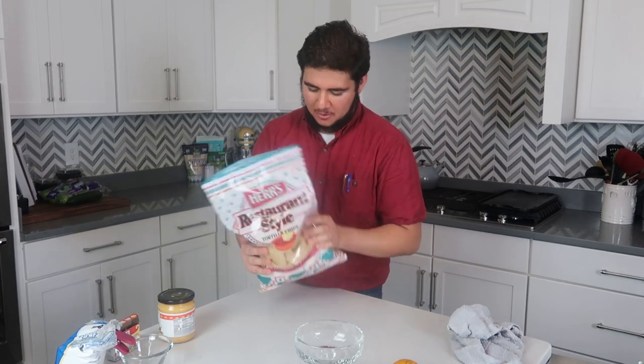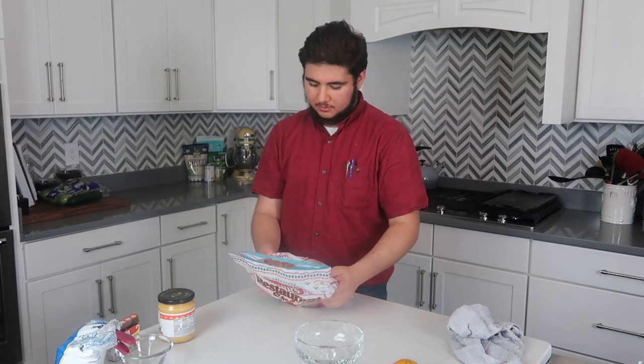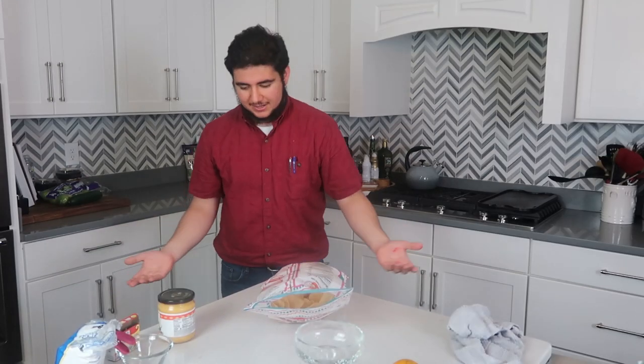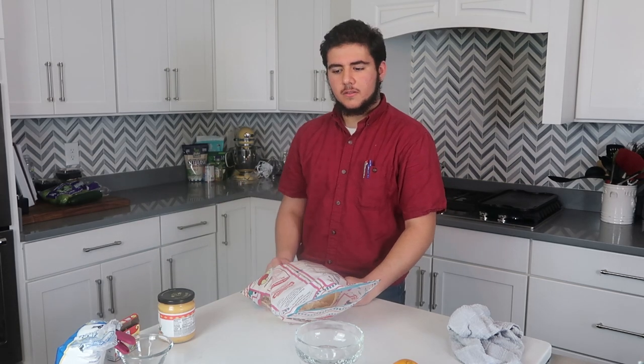Now, what am I supposed to do with this? Does anybody know? Anyone at home? Corn chip. Okay, well, maybe if I had to read the ingredients. White corn, vegetable oil, salt. That's it. It's like a bad bread. I can't make a sandwich out of this. I can't do anything with it.